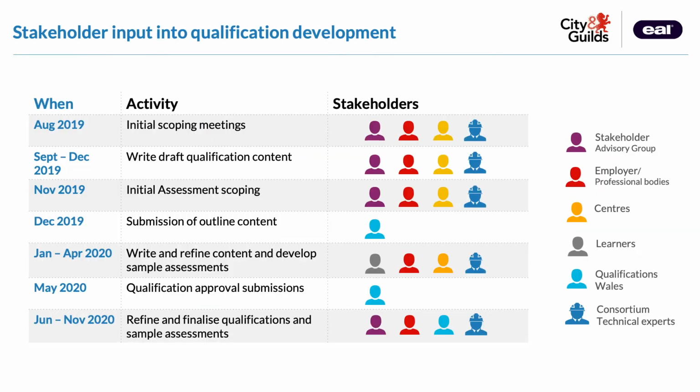Here we can see the stakeholder input into the qualification development. Throughout the process, we have employers and industry experts involved in the key stages. They were involved in the initial scope meetings that started in August 2019. They will continue to be involved from now until November of this year in the design and the refinement of the content through to finalising the qualifications and sample assessments.